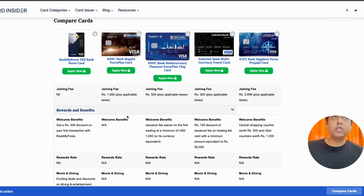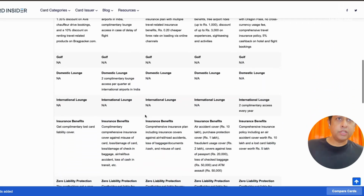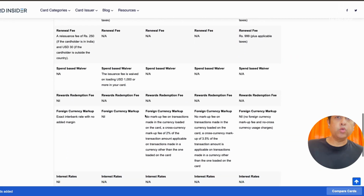Now I was also comparing some other multi-currency forex cards which are available at this point of time. I have compared an HDFC Regalia, an HDFC Bank multi-currency platinum forex chip card, an IndusInd Bank multi-currency travel card, and an ICICI Bank Sephora card. Let's look at the fees. Of course, Book My Forex takes the cake because there's zero joining fee. HDFC has 1,000 for the Regalia one and 500 for the platinum one, whereas IndusInd has 300 and ICICI has close to around 3,000.